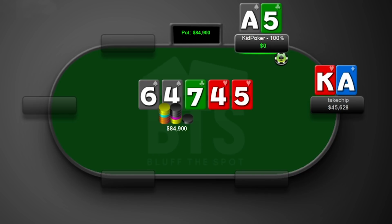So, I mean, Take Chip's play is great. I don't really know what Daniel was doing. I don't mind his bluff 4-bet. I mean, it's kind of loose, but it's fine. But why are you calling a shove? Are you really putting your opponent on king-queen suited or some kind of random crazy hand? So, I'll give Take Chip, well, I'll give him a 10.